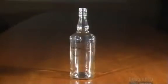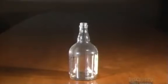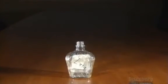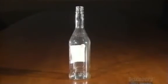The proportion of cullet in glass can be as high as 90%. Cullet melts at a lower temperature, so for every 10% of cullet in the mix, the factory uses up to 2.5% less energy to produce its glass. Now that's an incentive to recycle.